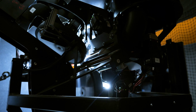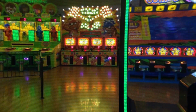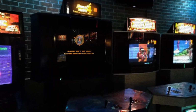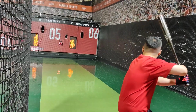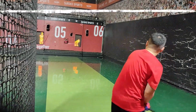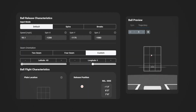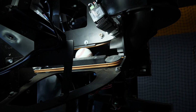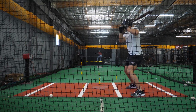Trajekt is probably the most realistic pitching machine of all time. It's like a very souped up version of a pitching machine that you would see in a mall arcade or something like that, where there's a picture up of a pitcher throwing and this ball just comes out of this chute. But the biggest difference here is it dials in the pitch shapes and velocities, and makes it truly a direct representation of what real life baseball is facing a certain pitcher.